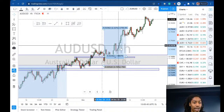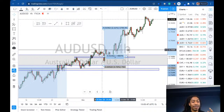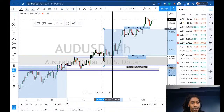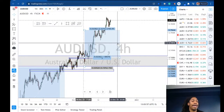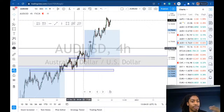But your risk to reward, like I say always and everywhere, has to be predefined. So there we have a risk 1 to gain 3 ratio, and that is something I hold myself to. Risk 1 to gain 3 or more, and then from risk 1 to gain 3 is where you can choose to move your stop loss to break even.